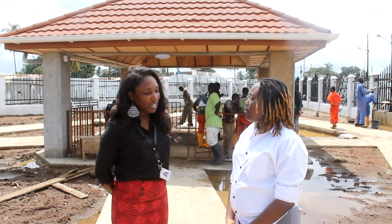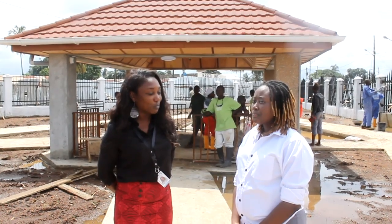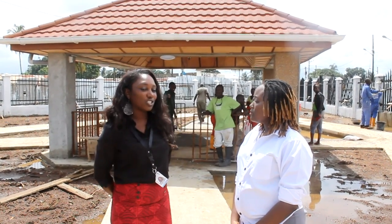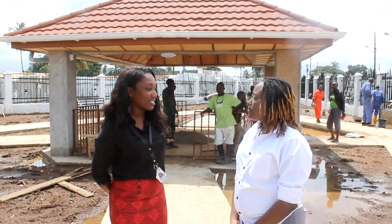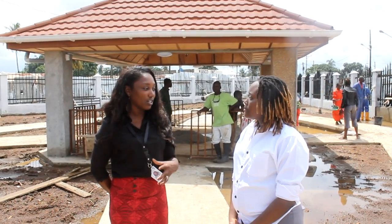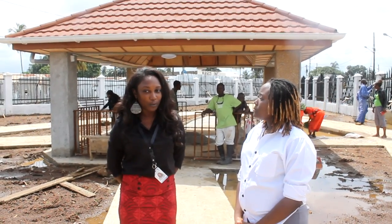This is the vision of Mayor Gibson, to have green spaces throughout the city of Paynesville. Because as you know, Paynesville is the largest geographical city in Liberia. And we have a lot of green spaces, but I think a lot of them are not managed well. So she wanted to create green spaces throughout the city of Paynesville.